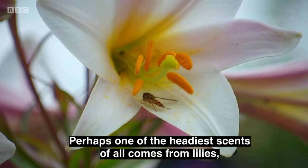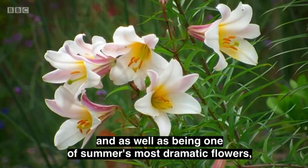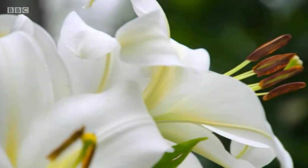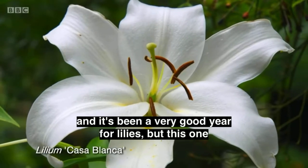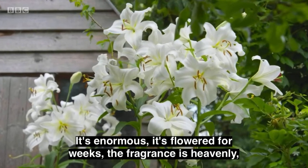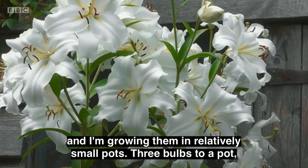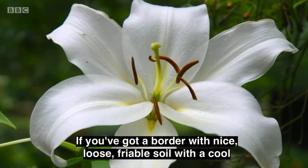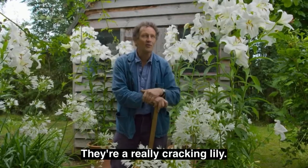Perhaps one of the headiest scents of all comes from lilies. And as well as being one of summer's most dramatic flowers, their fragrance can fill a garden. This is Casablanca, and it's been a very good year for lilies, but this one has stood out. It's enormous, it's flowered for weeks, the fragrance is heavenly, and I'm growing them in relatively small pots. 3 bulbs to a pot, and they're doing fine. If you've got a border with nice, loose, friable soil with a cool base, then it will be very happy planted out too. A really cracking lily.